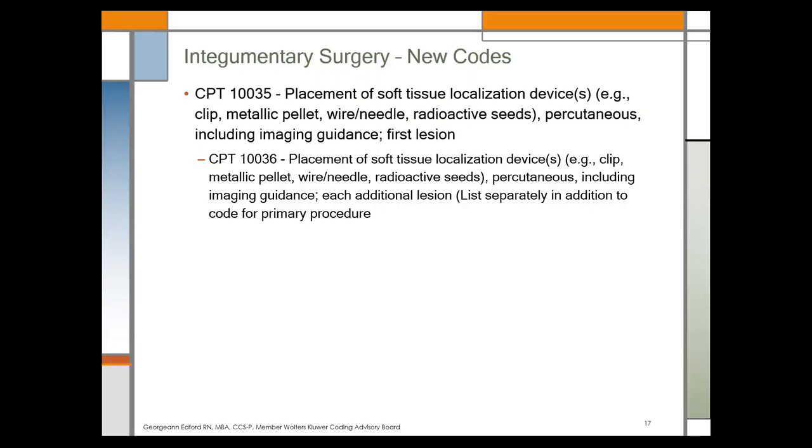From a documentation standpoint, just a side note, the radiologists really need to document well. When they do the imaging, sometimes they use a handheld scanner to identify where the marker is. They need to make a mention of when the marker was placed, so that it gives them credit for the full service. It would be appropriate to report the 10036 for a second procedure on the same side or the contralateral side.